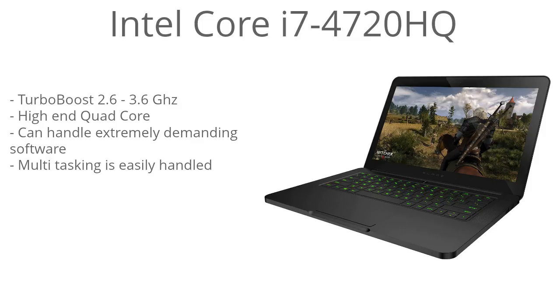So this is a high-end quad-core processor. It's great for multitasking, and it could handle extremely demanding software and gaming. So performance is not going to be an issue for you with this processor.